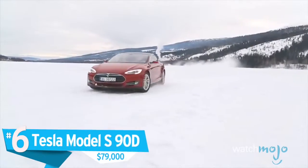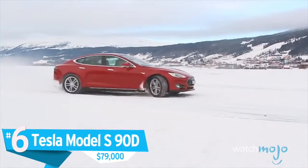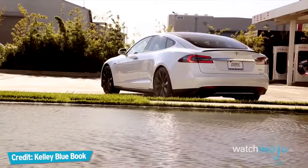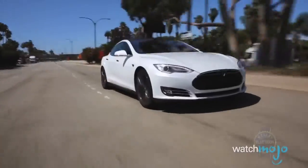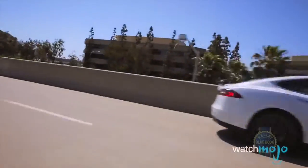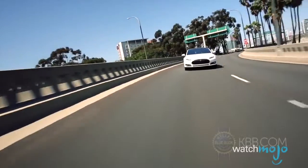Number 6. The Tesla Model S 90D, $79,000. You don't need gasoline and exhaust to get serious speed. The 90D variant of Tesla's Model S will hit 60 mph in less than 4.5 seconds, which makes it competitive with just about any car on this list.